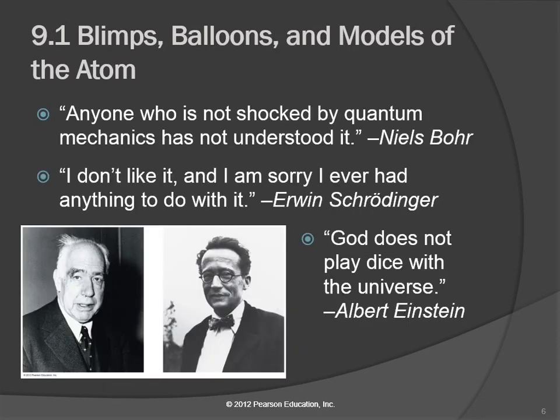When we get to quantum mechanics, it's kind of a hard thing to get your mind around. And so you're in good company. Niels Bohr, very famous scientist, Erwin Schrödinger, and of course you've heard of Albert Einstein and you know what he looks like. So these are some quotes from these guys. Anyone who is not shocked by quantum mechanics has not understood it. Quantum mechanics is shocking. It just doesn't make sense. Erwin Schrödinger said, "I don't like it, and I'm sorry I ever had anything to do with it."